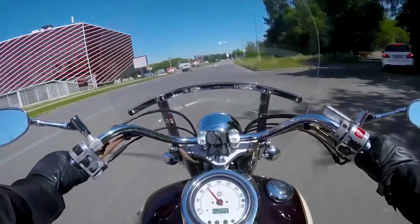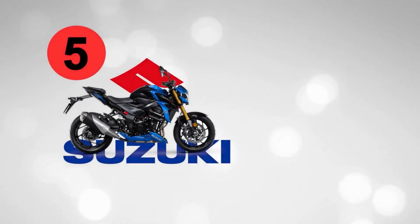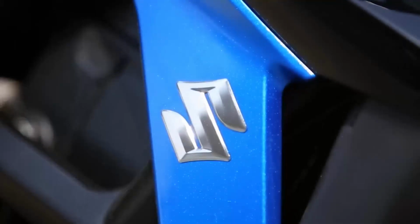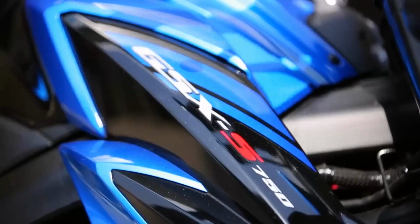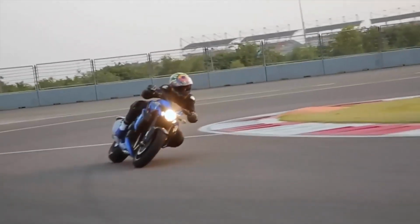Our next bike aimed for versatility but ended up stuck in a no-man's land. Number 5. Suzuki GSX-S 750. When Suzuki introduced the GSX-S 750, it aimed to combine the DNA of its legendary GSX-R series with everyday practicality.